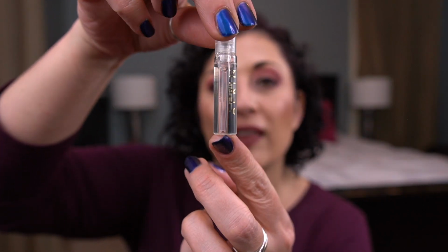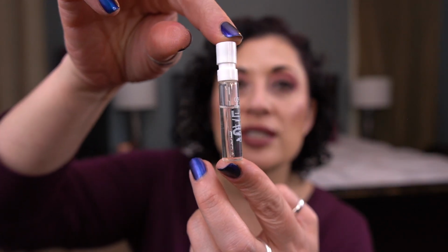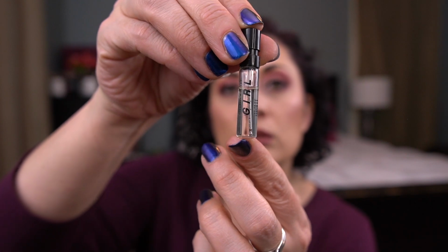I have an Erin perfume. This is Rose de Grasse, I think that's how you say that. I have Ellis Brooklyn Salt, and it looks like I've used some of this. I may be making that up. I have Pharrell Williams Girl. Oh, I think I've sprayed some of this as well.